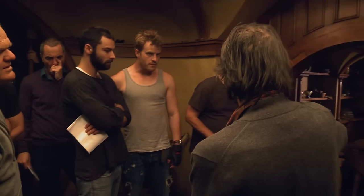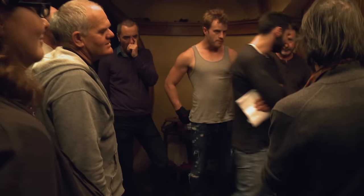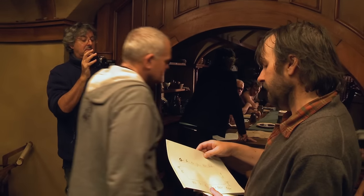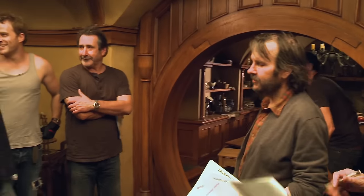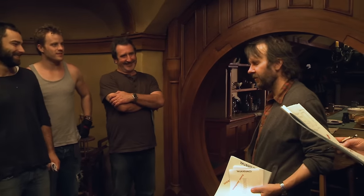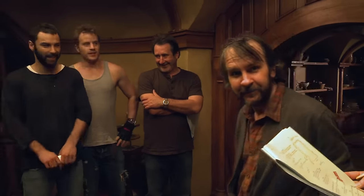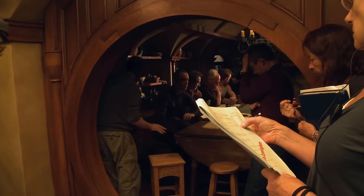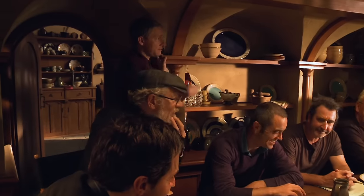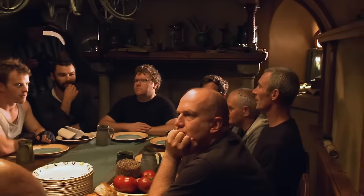Sort of on the corner of the table, we've got Killy. Next to Killy, Philly. And then Dory, and then Nori. Oh my God. Ori, Dory, Nori, Biffa, Bomba, Loin, Oin. This is a nightmare. We'll have Gandalf here and Thorin. So I thought it would be good to give you this whole doorway to play. The fire will be blazing as well.